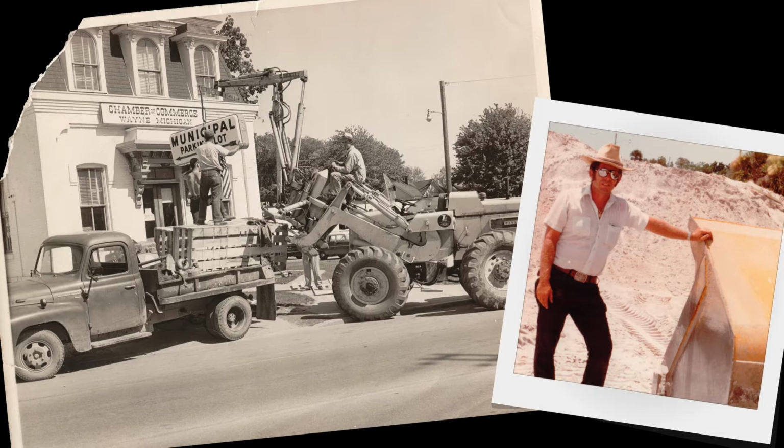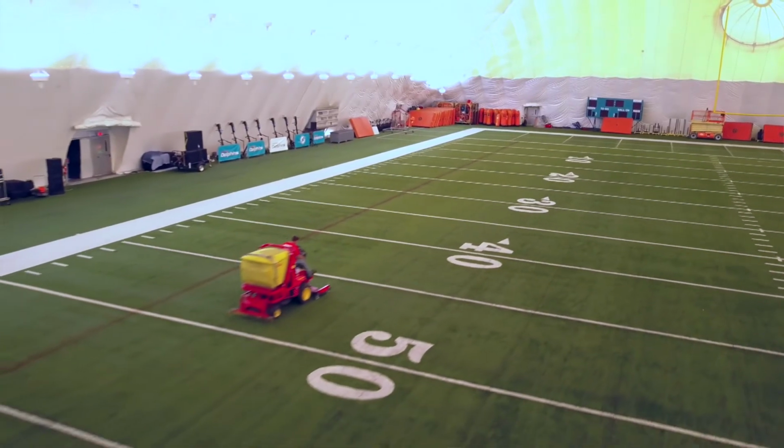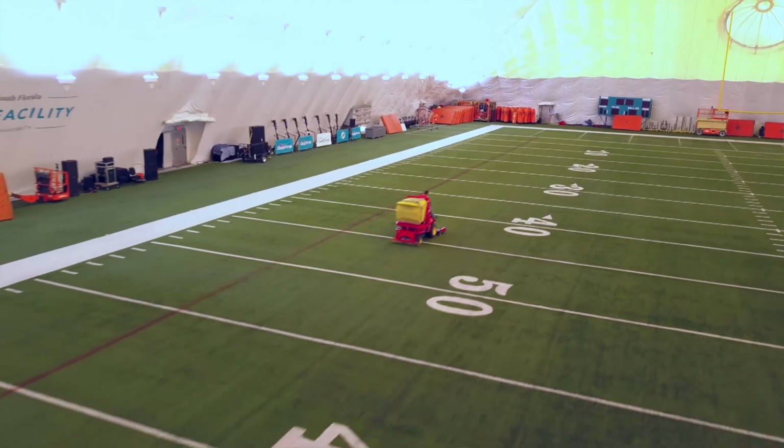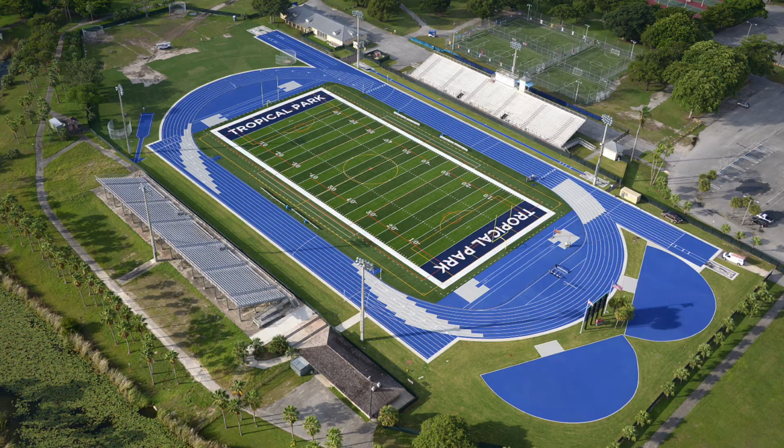Paul Arcella, president of CSR Heavy Construction. Family-owned and operated construction company, started in 1973, specializing in site construction. In 2007, we launched a new division specializing in athletic construction. We began building a number of facilities, synthetic turf fields, and also tracks, running tracks.